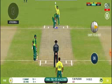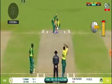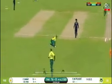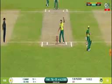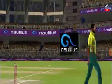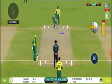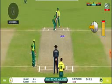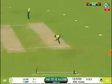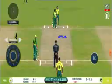The bowler is bowling from his favorite end. That was a quick single. Nice running between the wickets. That is huge beat. Bowler thinks he's got the batsman, but the umpire thinks otherwise. Batsman can't find the gap. It's straight to the fielder.